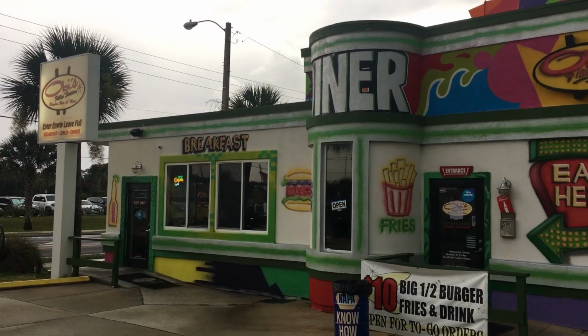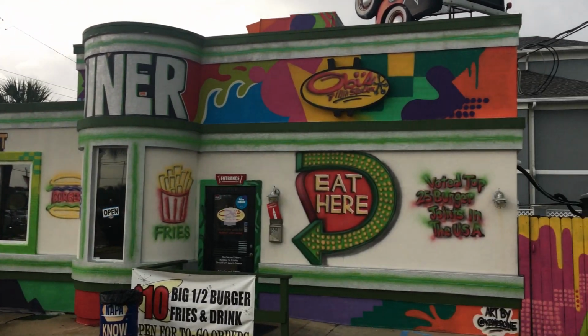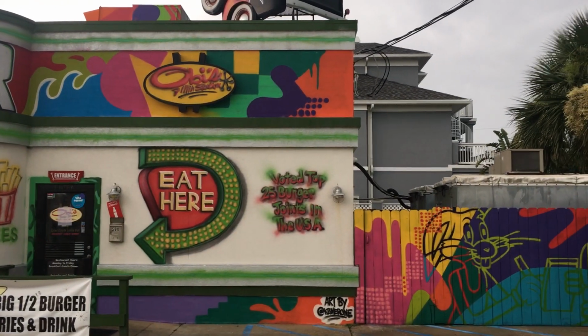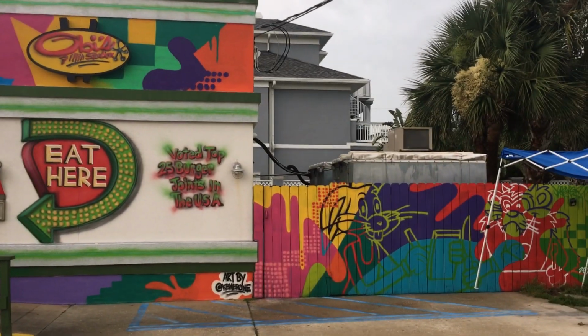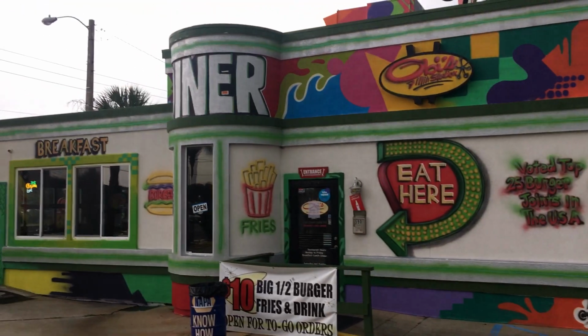Beach. We came, we saw, we walked. Onward with the adventure. One thing I like about these beach towns is they have these unusual, eclectic little places that you can go eat. I like this place. It's got a distinction too, voted top 25 burger joints in the USA. I'll take it just on its looks alone.